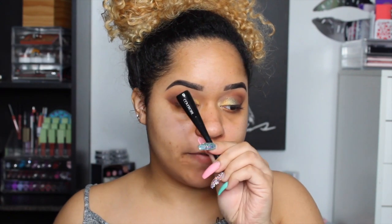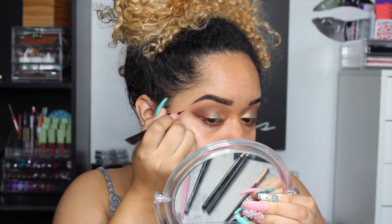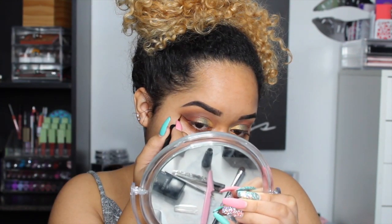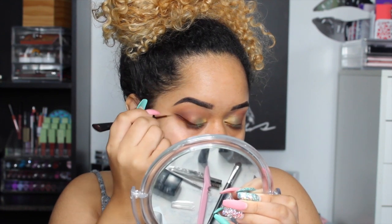For liner, I used one of my favorite liners. This is the Get In Line liner. This is a brown one, shade 335. They're very pigmented, very easy. It's just a quick flick and it's pretty much finished.